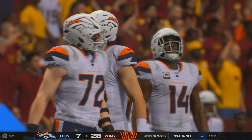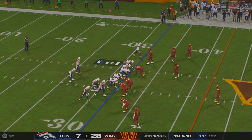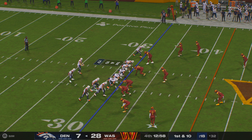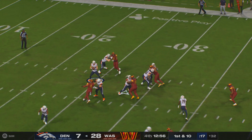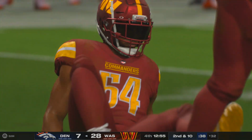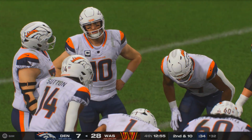Here's the Denver offense now as they get set to take over here. The last series for them, a little disappointing, forced to punt. And now they'll try to do better here and come away with some points as they begin this drive. 1st and 10. And incomplete, a drop there in the middle third of the field. That'll bring up 2nd down.